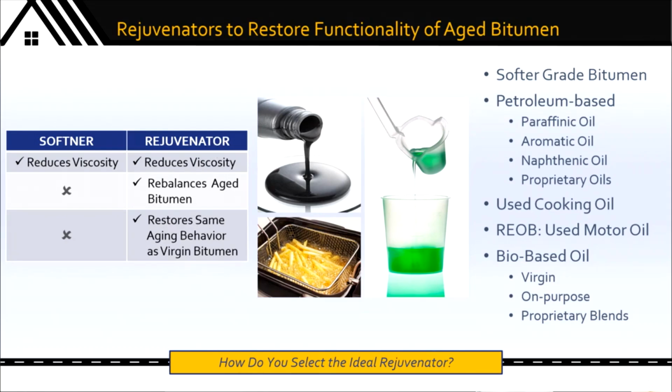Modern understanding of REOB use in mixes accounts for the need for a recycling agent, or Rejuvenator, to be added in order to rebalance the mix, restore the aged bitumen's essential properties, and provide long-term durability to the roadway. This is particularly important as high REOB mixes have become more mainstream, often requiring the use of a Rejuvenator to allow for more than 25% REOB in a mix.